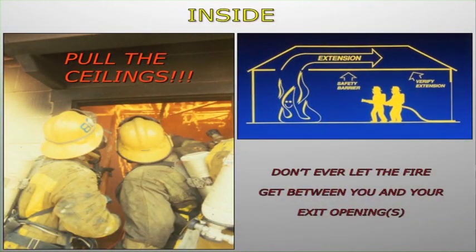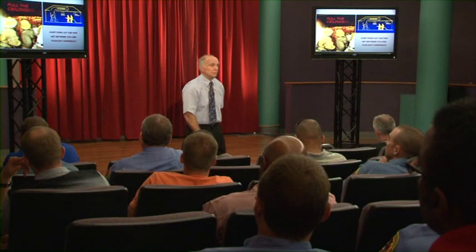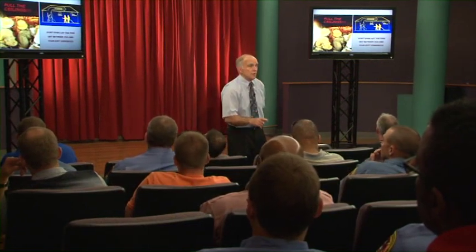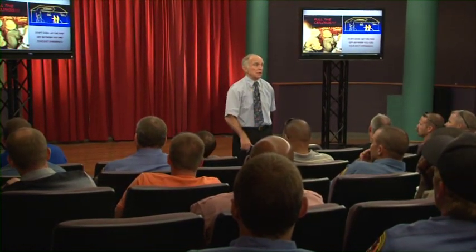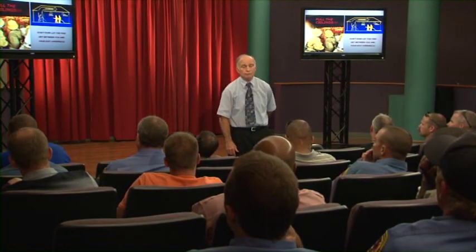So in this left picture, if the fire was in the back of the building, which is why they went there, but now the fire's in the attic, to me, they'd better take care of the fire in the attic before they go into the structure. Agreed? Because if they don't, if they get 40 feet inside the building, the fire is now between them and their exit point. If the ceiling collapses, they've got a major problem.